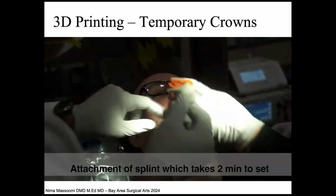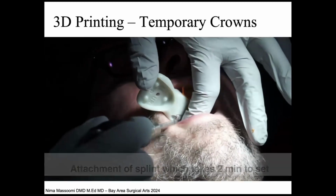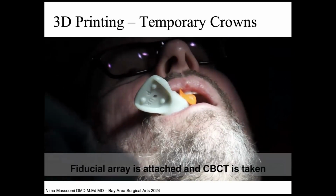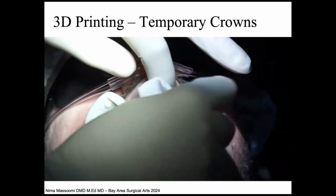So this is us using Yomi. When the patient is awake, we use something almost like blue mousse. It's a very stiff material. We put that on the patient's mouth, tighten it down, and then we put the fiducial marker. This is when the patient walks and gets a CT scan.